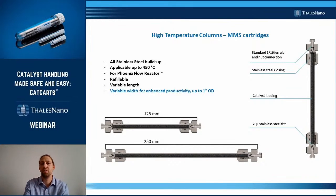So, apart from the other CatCarts, metal-seal cartridges can be opened by a user and filled with their own catalyst and used with that. We have two commercial lengths for these cartridges, 125 millimeter and 250 millimeter long. These are actually the half and the full length of the Phoenix flow reactor. And also we have different widths of the cartridges, 1/8 inch outer diameter to 1 inch outer diameter cartridges. So you can go with a very small cartridge and you can scale up to a very big reaction scale with only one instrument but different cartridges.